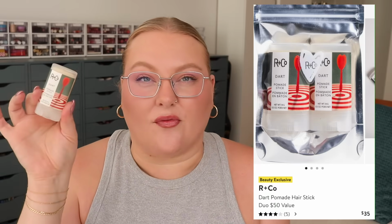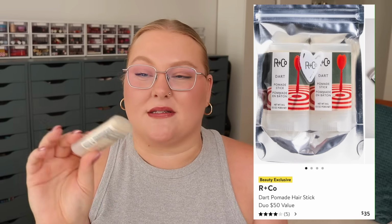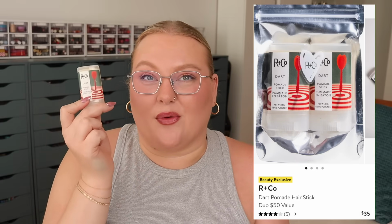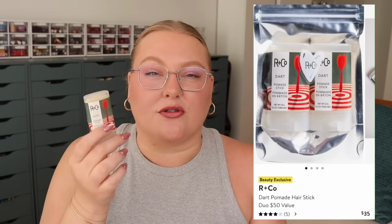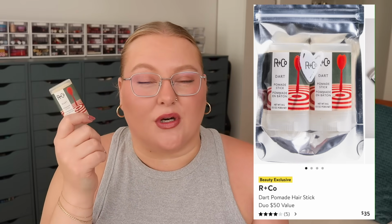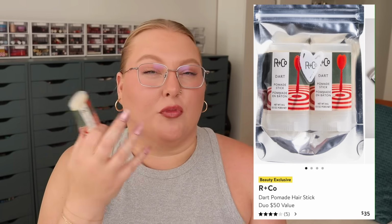Another beauty duo that I think is a great value. I actually have one here, and this is a repurchase. So again, I know that I love this product. This is the R&Co Dart Pomade Stick. It's pretty expensive, but I do quite like this as a pomade stick. It works great for flyaways, for doing any kind of slick back styles. It also works great in short hair too, if you want to add just a little bit of texture and a very light but still moldable hold.